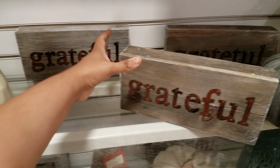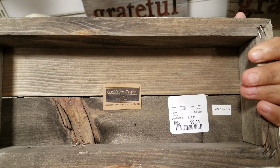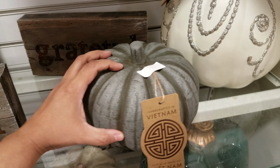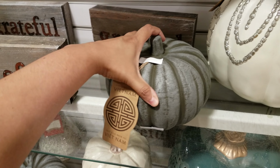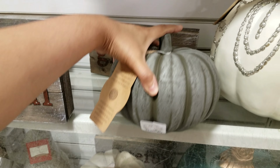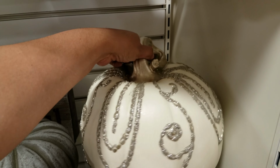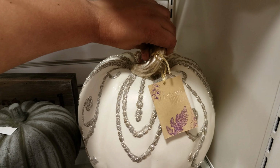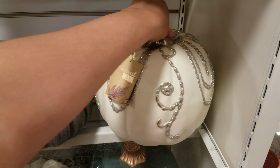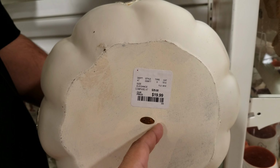I see some wooden signs, grateful, $10, and then more pumpkins. This one says handcrafted in Vietnam. This one is like a stone, so stone pumpkin, and it's gonna be $7. And look at this one, if you like the glitter and you like the bling. Let's see, harvest moon. Oh no, the prices, you know, they're at the bottom here. So this pumpkin is $20.